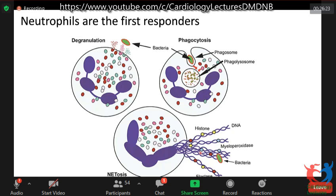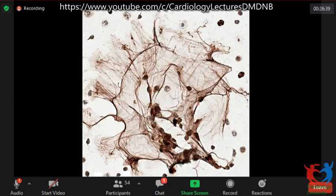This also shows how these NETs look. This is the staining from our group. Here you see on the coverslip, these round cells are neutrophils. And when they undergo NETosis, these are the traps that they form, where the bacteria or the pathogens are captured.